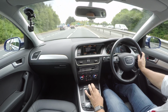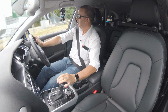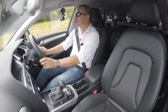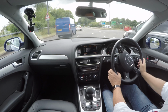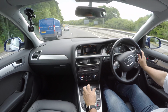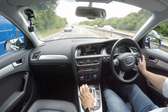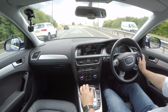So we've got automatic gearbox. Just get around this corner before I do anything with it. You've got drive and sport, that's in manual there, and you can also use the gear stick to change up and down like so.